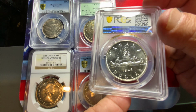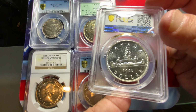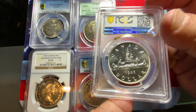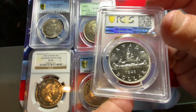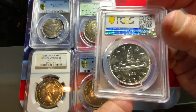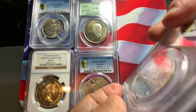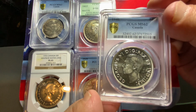The strike is very nice. The highest point of this canoe is in the center, where you should be able to see the initials HB for the designer's name. And of course, you will see the horizontal line going across the canoe. Normally, this is a weak strike in the majority of these coins, unless they are like specimens or proof strike. In this case, they would be fairly well defined.